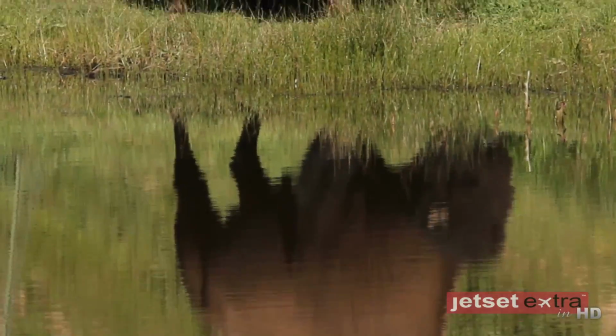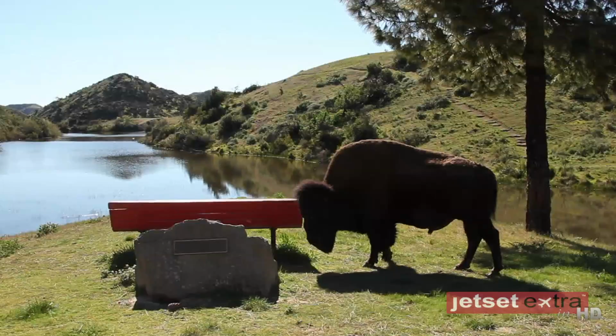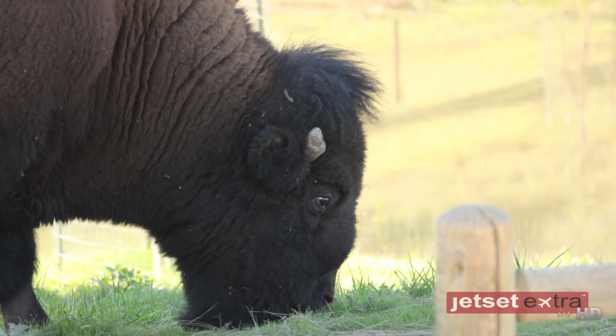We also have some non-native visitors who have come, some of whom have been more problematic than others. Bison are not native to Catalina Island, but over the years they really became part of the fabric and the tradition of the island and really became iconic as an introduced species.